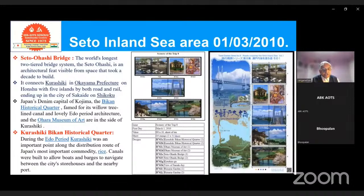Japan's denim capital, Kojima, and the Bikan historical quarter, famed for its willow trees. It is known almost like a European city, where there are a lot of waterways in which you can go by boat. I'm sorry, the name skipped my mind. And then the lovely Edo period, a beautiful tree-lined canal, and they also have the Ohara Museum of Art in the Kurashiki.